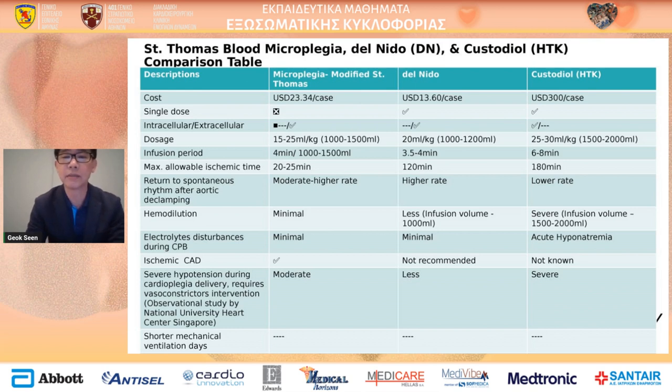And we're trying to keep a low volume, and 1,000 I think is not much, because usually when we go on long cases, we'll have a hemofilter on board, so we can actually do volume control. And to our surprise, when you have del Nido, you don't have much electrolyte disturbance during CPB, as compared to HTK, where you definitely have acute hyponatremia, and subsequently a low blood pressure. Even if you look at the degree of hypotension, it is much less with del Nido.